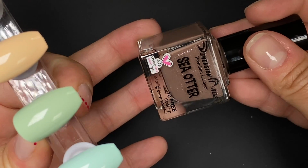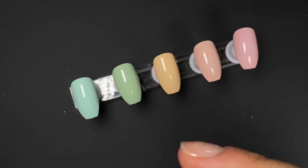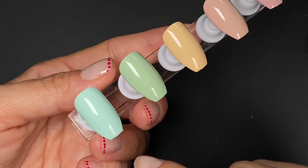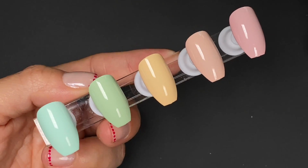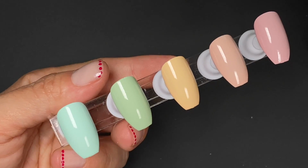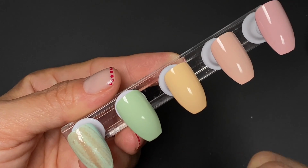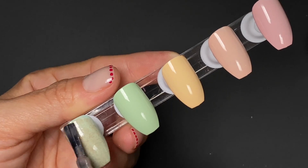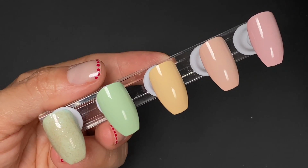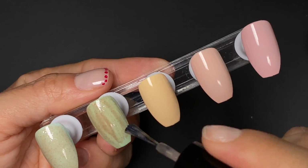So now let's go ahead and put Sea Otter on top of them, and let's just beware that this might not look good on all of them. I have no idea. I haven't tried it. So we're gonna try it right here. I don't expect it to look good on top of this, but it might surprise us. I expect it to look good on this end over here. So we'll see. Yeah, exactly. Not the best, but now we know. It looks like it dirtied the polish. And the same is gonna happen here, I would suppose. Yep.